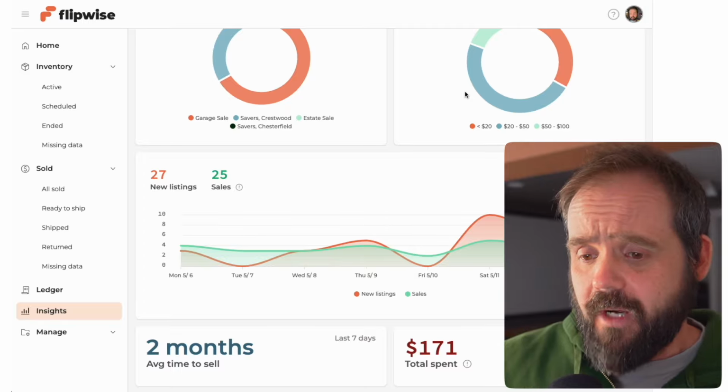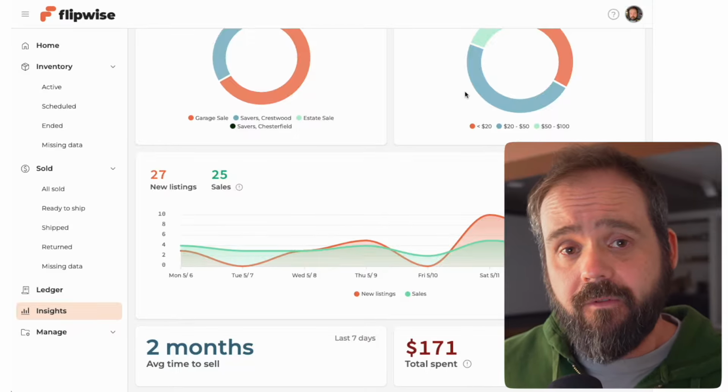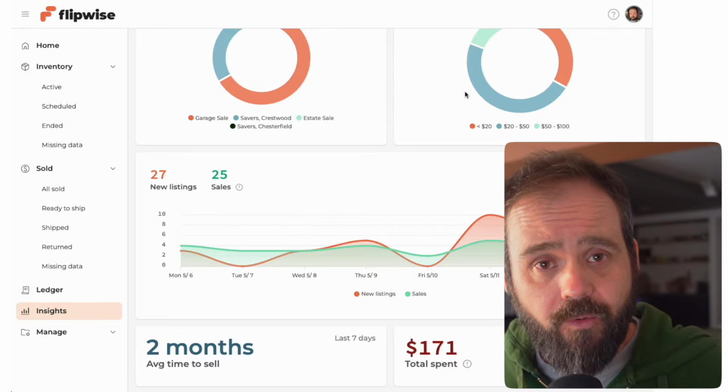Average time to sell was 2 months, which basically means my inventory that did sell over the past week had an average age of 2 months, meaning between the time of listing and the time it sold. And I spent a total of $171 on new inventory over the past week.